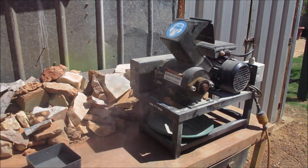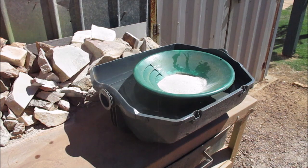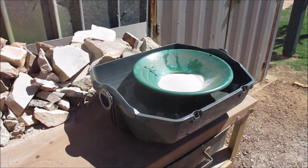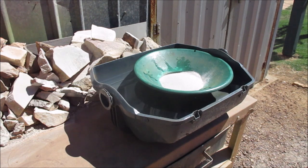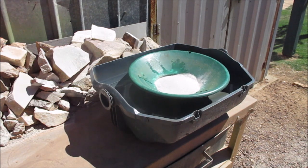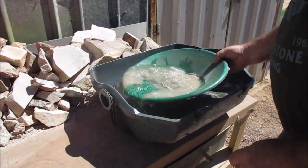I've got three samples to crush. I'll get back to this and I'll finish crushing, right? Okay, pan number one, and this is that quartz, that most of it was clean quartz. There was just a little bit of mineralized quartz on the edges that I crushed. So we'll just see what's in this lot.